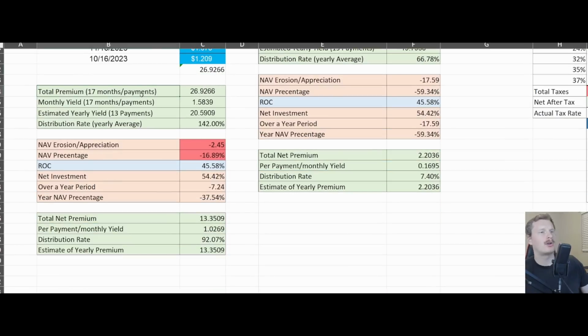Now let's crunch these numbers. For the total premium, this was for 17 months or 17 payments, which is $26.9266. As a monthly yield, or per payment basis, that is $1.5839. So you're basically making $1.50, almost $1.60 per share per month, which is actually pretty high. It's better than NVDY and MSTY. MSTY is kind of the outlier, paying a lot, but this is doing way better than any other fund.